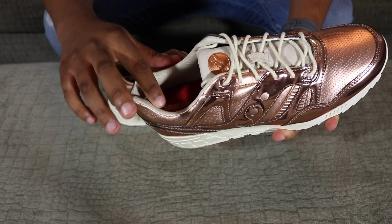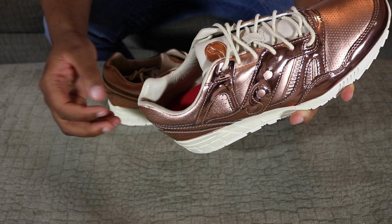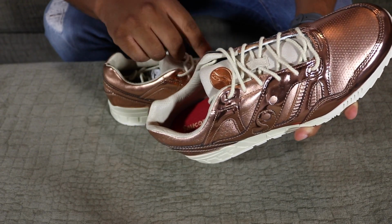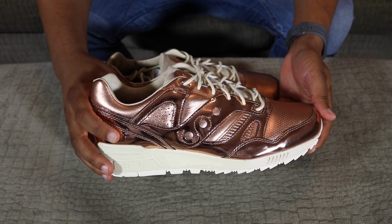Insides of the shoe, you got that premium soft leather in the inner lining of the shoe, as normal with a lot of Sauconys. I don't know, like, who is their leather supplier that they can put this dope leather on everything? And the shoe is only $130. Like, what kind of pigs are y'all killing?